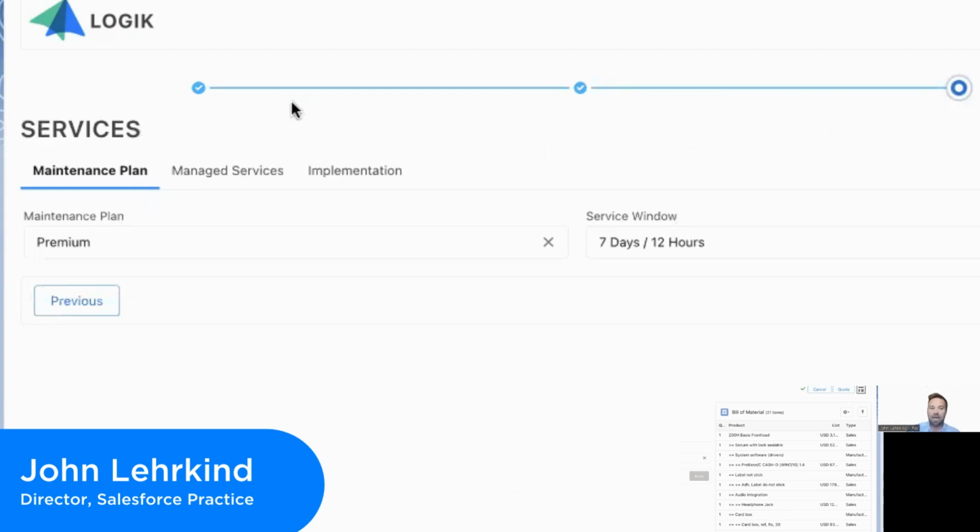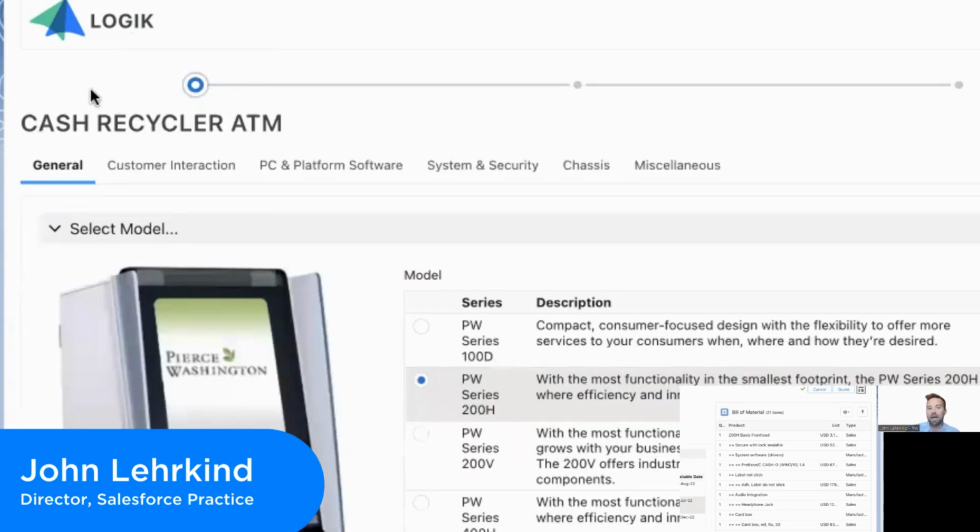So we can see again how the configuration and guided selling within Logik really makes this easy for the sales rep by making sure that they have all the information at their fingertips, warnings, configuration options as they're going through this experience. This is how Logik makes it easy to sell and also deliver on products in your environment.